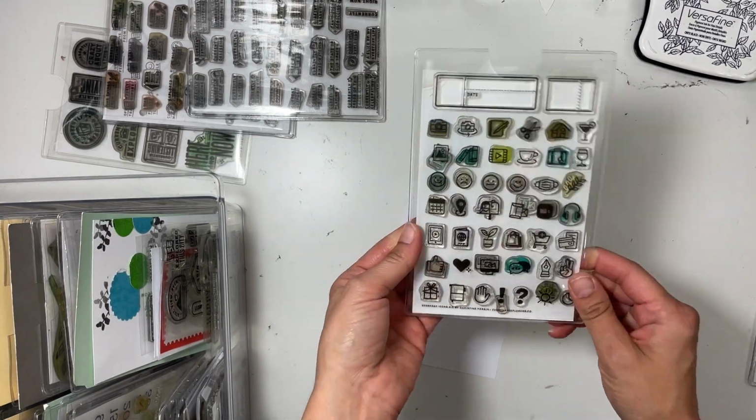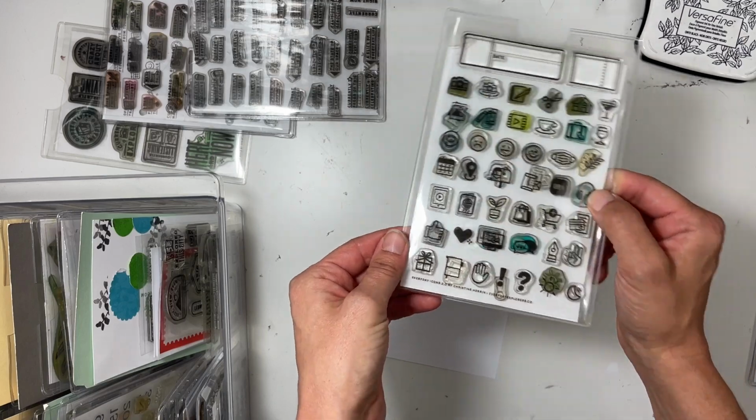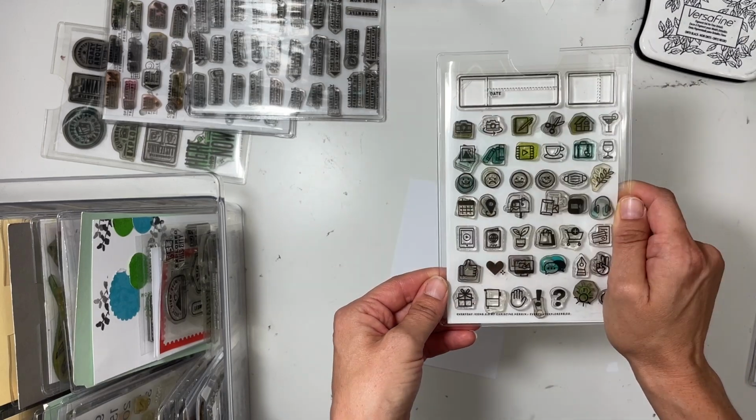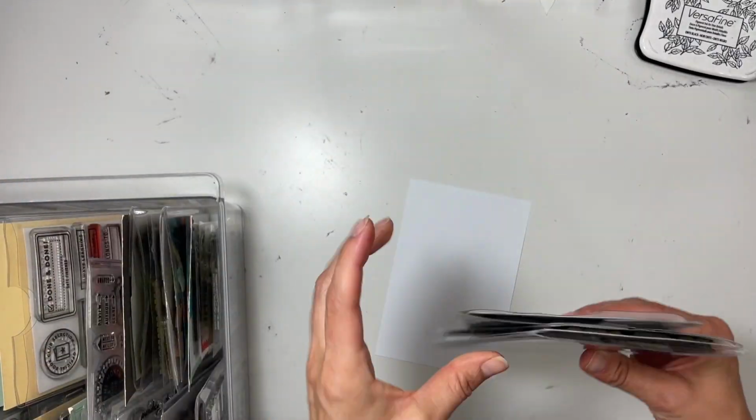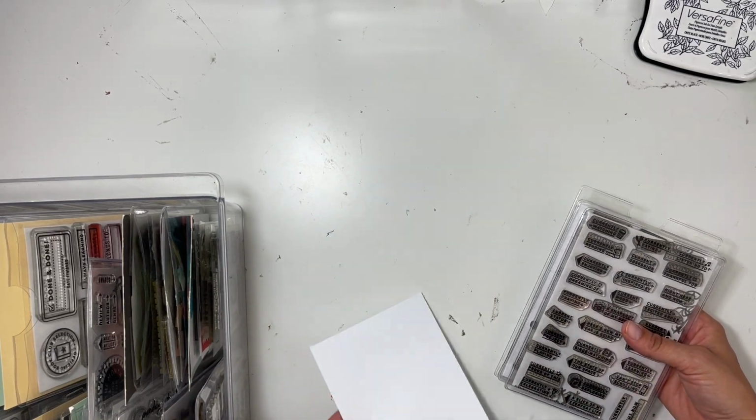Speaking of icons, I love this icon stamp set. I link it all the time, Everyday Icons 2.0. So that is one that I definitely recommend. All right, let's check out some Carrie Bradford stamp sets, which is like my newest obsession.